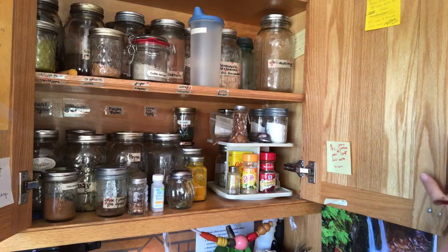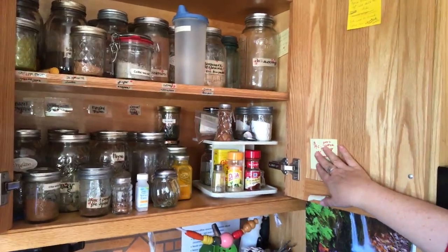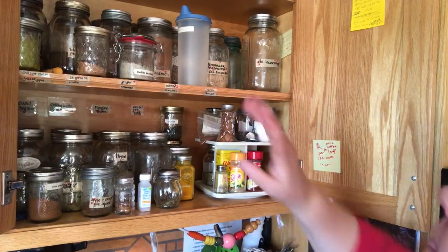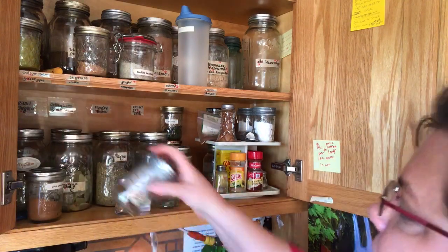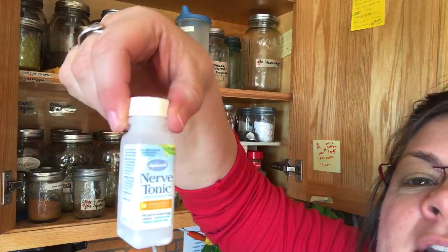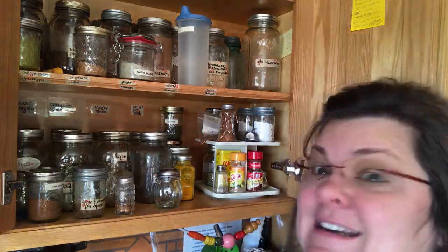So inside the cabinet, I have different things attached. So that's helpful, notes or whatever. Nobody's going to see it, and I know where to find it. I've got just my labeled, I mean, this isn't anything earth-shattering, really. My nerve tonic when I need it, it's right here handy. Just saying.